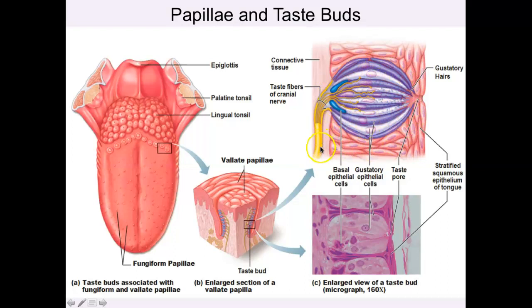We have our cranial nerve taste fibers. So remember when you studied the cranial nerves, how 3 of our cranial nerves donated fibers to the tongue, the back of the tongue, the sides of the tongue, most of the tongue. So this is our cranial nerve, and these are the chemoreceptors of our taste buds.